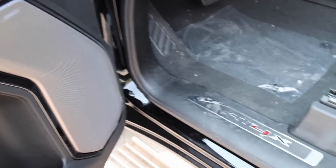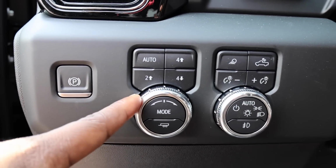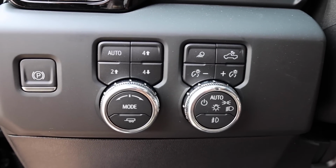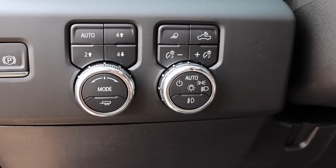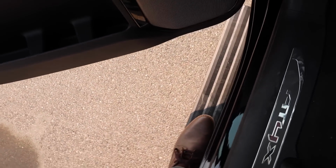Bose sound system. This has the 12 speaker versus the 9 speaker, and anything outside of the AT4X and Denali Ultimate. Here's that kick plate right there. Some of your controls on the side. You have 2 drive modes, off-road and normal. Auto, full drive, which is a huge thing for the winter climates that get a lot of snow. And then your lighting's there. Heads-up display. And then stepping in is pretty easy with these power deployable running boards.